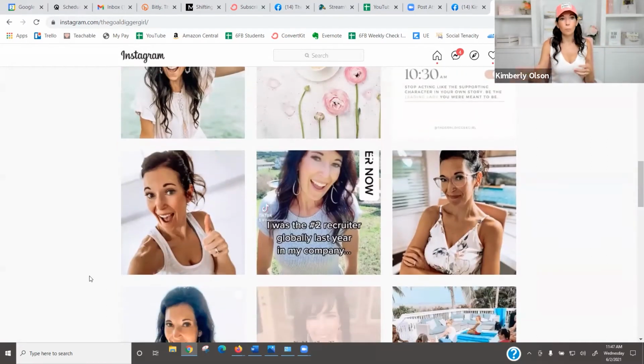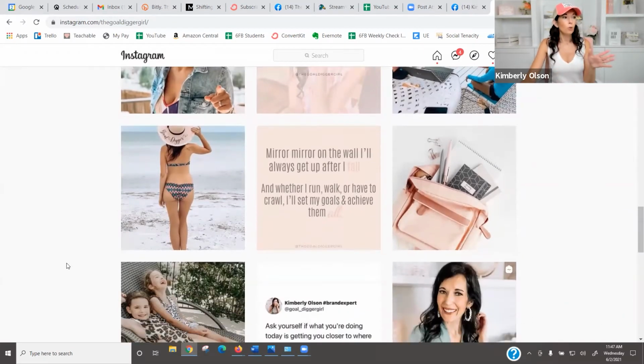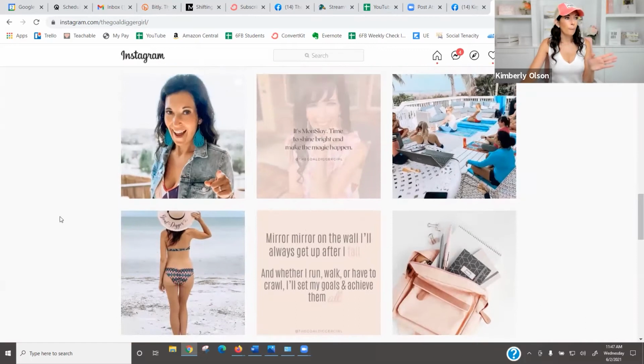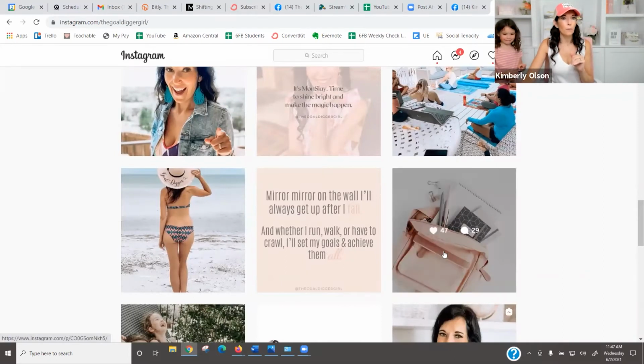Okay. Lightroom presets is where I love to filter everything out. But if you're using the same filter, you also notice here, if you look, we've got the pinks going on. Even this, I like some flat lays mixed in. I think it looks really good. We've got the pink here.